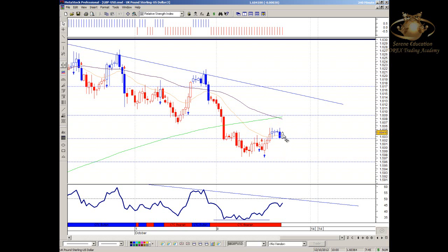So we need to see a bearish engulfing candle at this level, at the underside here, to tell us that yes, we should be looking for lower lows, and we should wait for ideally the red arrow followed by a red candle, and everything will be in favor for further downside movement.